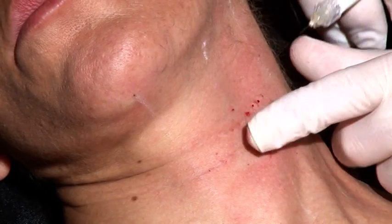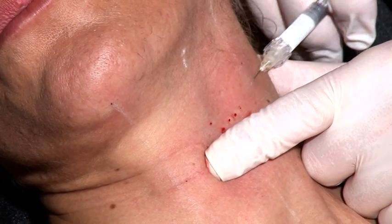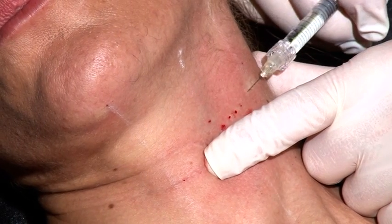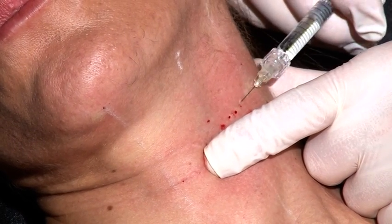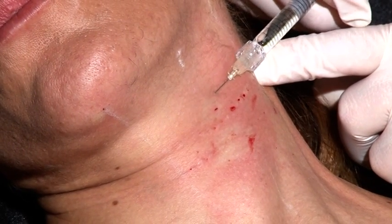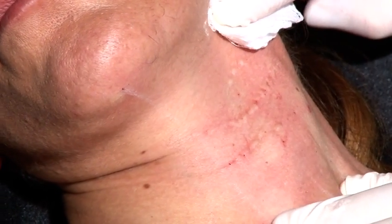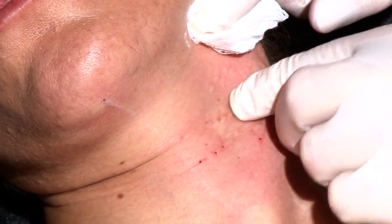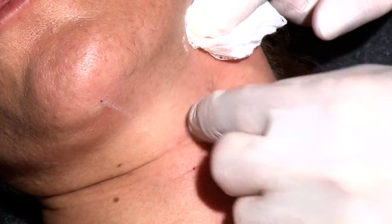So there's the pearl necklace, all these little pearls on her neck. And you see, you only need very little bits of Belotero Soft, tiny amounts, intradermal drops. And as you can see, this definitely is visible. Do you see this? These are visible depositions of Belotero Soft.